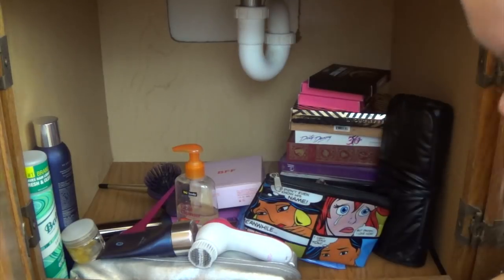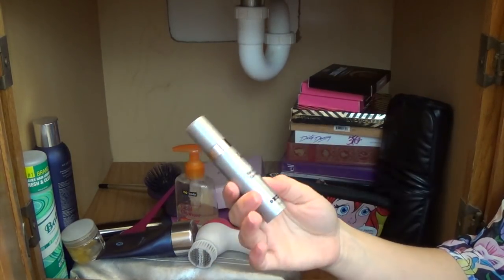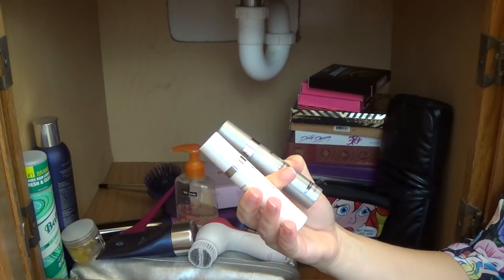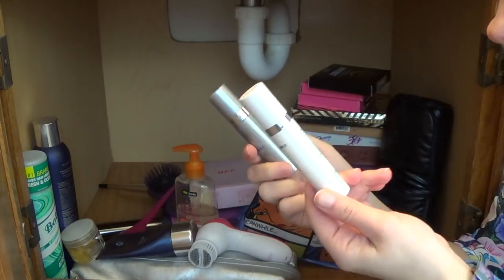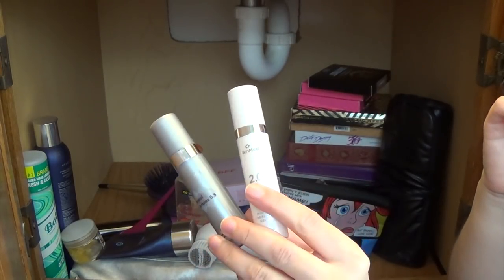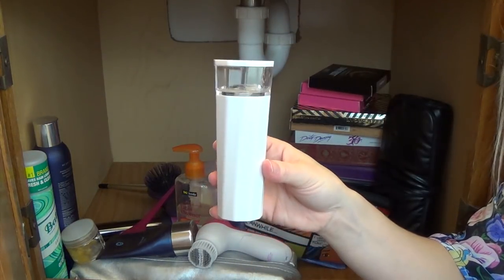And then I have these two things right here. One of them is a retinol cream and the other one is a pigment correcting serum. So I think for now, maybe I will just keep these. I don't really use them that often though. Maybe I shouldn't keep them. You know what? I think I'm just gonna go ahead and get rid of these because I really don't use them that often.